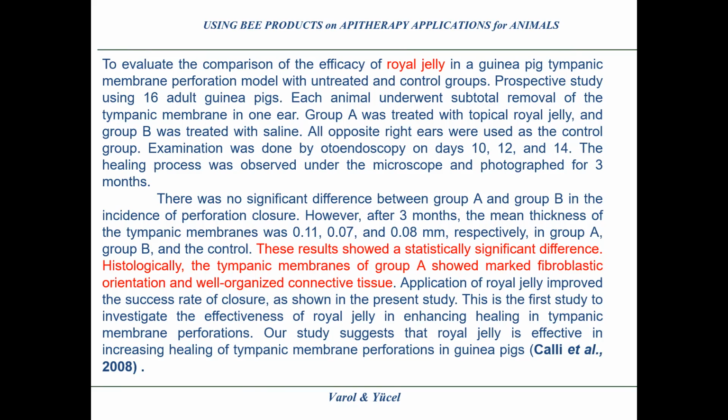There was no significant difference between Group A and Group B in the incidence of perforation closure. However, after 3 months, the mean thickness of the tympanic membranes was 0.11, 0.07, and 0.08 millimeters respectively in Group A, Group B, and the control. These results show a statistically significant difference between the groups. Histologically, the tympanic membranes of Group A showed marked fibroblastic orientation and well-organized connective tissue.